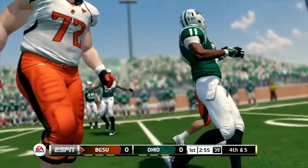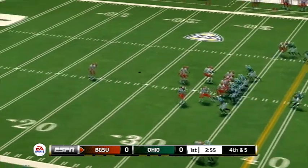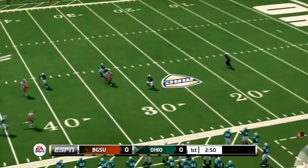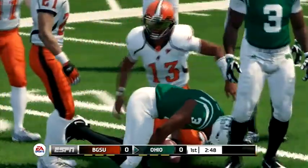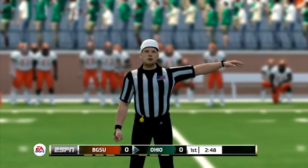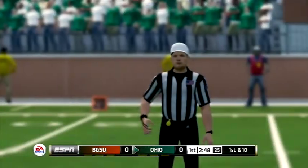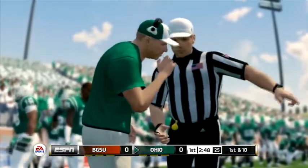Great hold by the defense. They were expecting the pass play, and they defended it very well. Oh. Brought down at the 39-yard line. There's a flag down, and it looks like this one's coming back. Personal foul. Clipping. Receiving team. So they'll move back after that costly penalty, and they'll have to try to get that yardage back here.